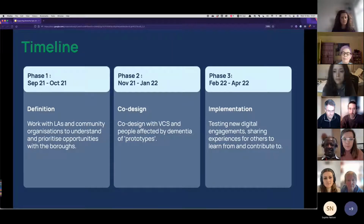Quick overview of the project. It's quite a short project for a subject this big, perhaps, but we started in September and have been working through a definition period, exploring the various factors at play, working with LAs and community organisations to understand and prioritise the opportunities and the challenges, particularly with a London focus.